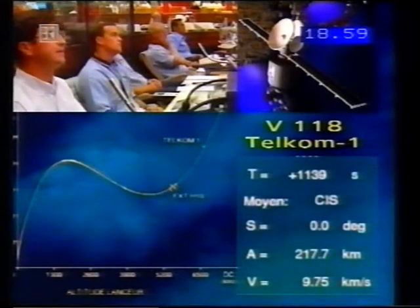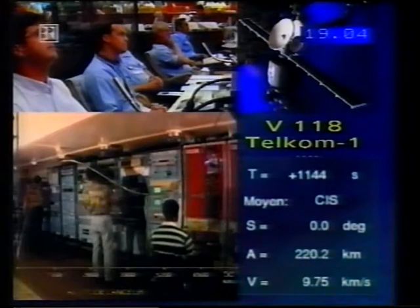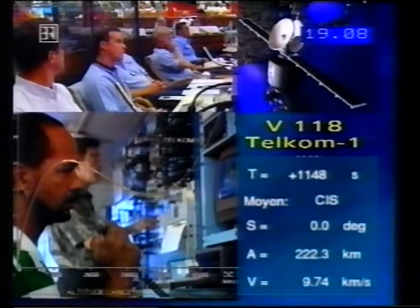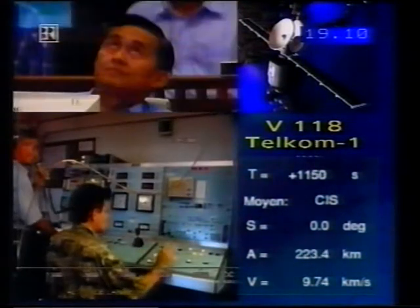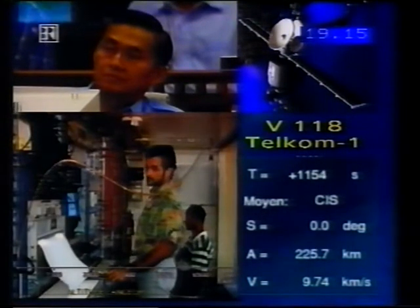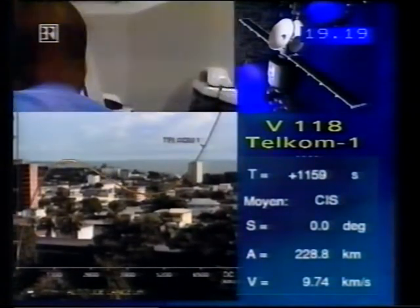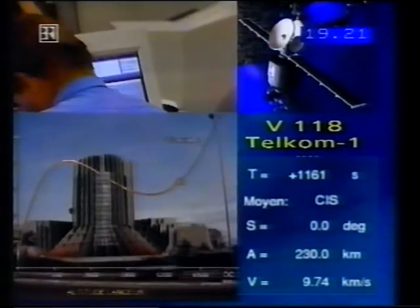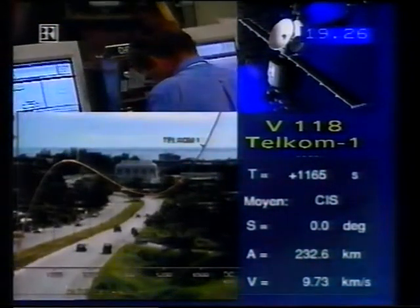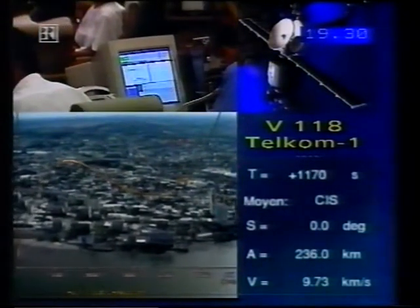And we have the launcher picked up by the telemetry tracking station in Libreville, with about 1 minute overlap with Ascension Island. Now we have the SCAR procedure in process between now and separation of Telkom 1 in a couple of minutes' time. Yes, this SCAR phase is a very important phase now. Of course, the third stage powered flight phase is very important.